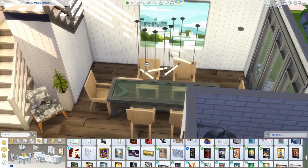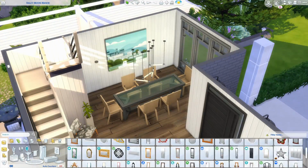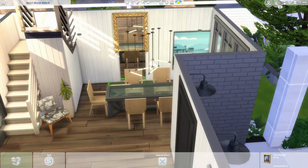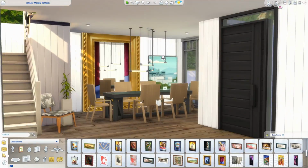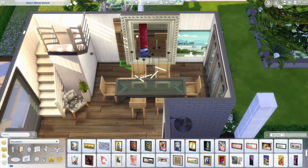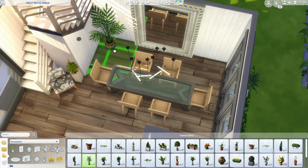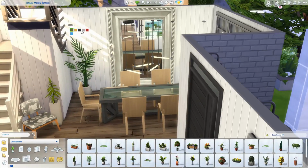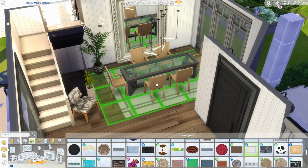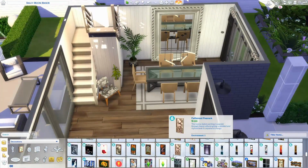So the dining room, I did kind of a cool trick, I guess, and I basically made this massive framed mirror thing. So I just took the base game mirror and then slotted it into a sized up base game painting, and then the mirror just kind of goes behind it and makes it look like the mirror has a giant frame. So I've done this in the past, like ages ago in my early stages of building, and I never really did it again. I don't know why. It's just kind of a cool trick to make a really statement piece of artwork.